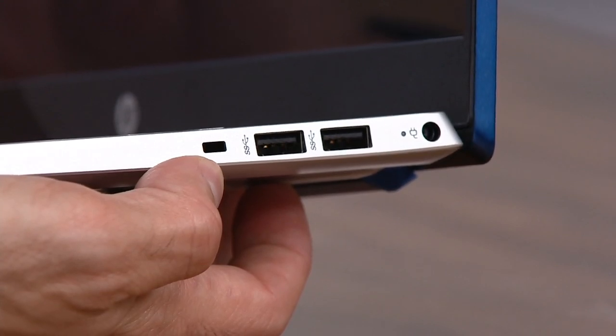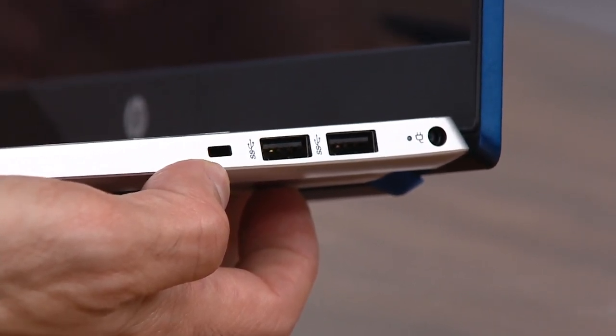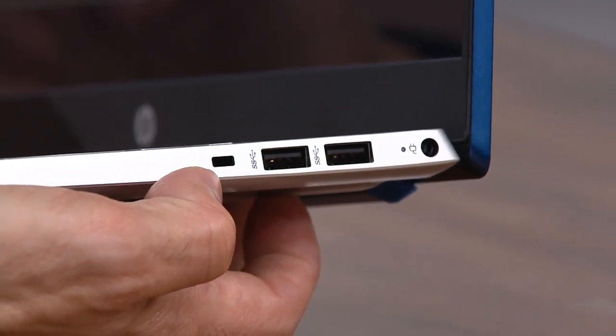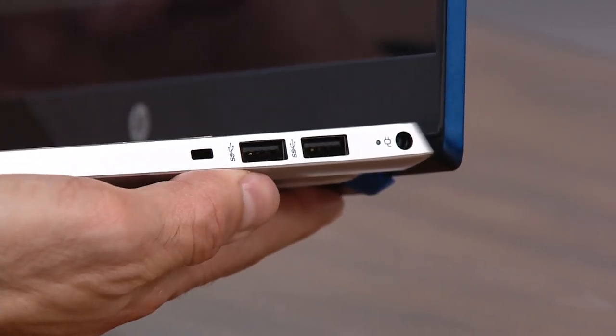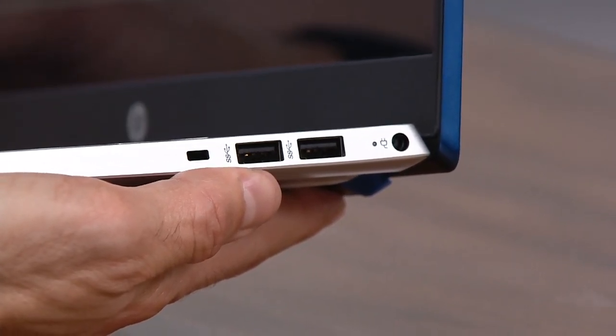Very simple. Think about it this way. Maybe you're in a dorm room. Maybe you are at a coffee shop and you want to step away for a moment. You can plug this in with a little lock and make sure that your computer is not going to go anywhere. I love that. Isn't that great to have that? Well, and it's nice if you're gifting this to have peace of mind if maybe the person who's receiving it hasn't shown the most responsibility over the years.